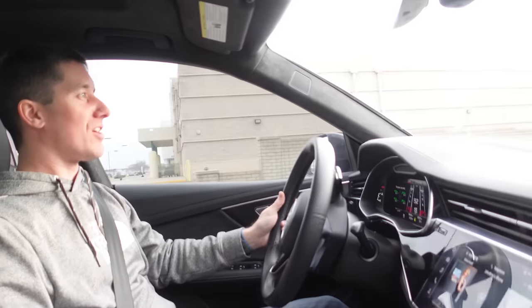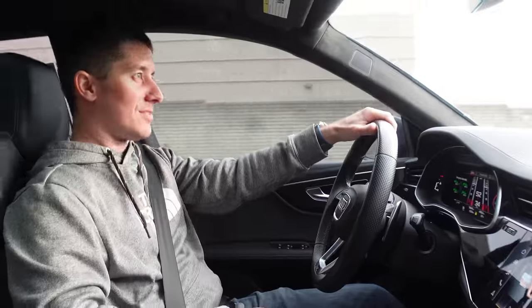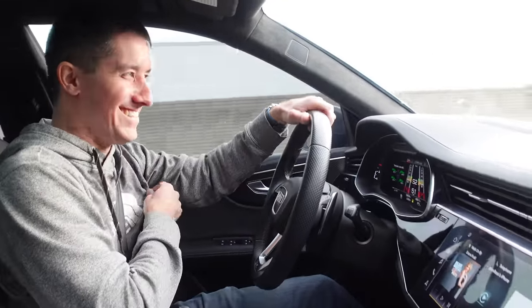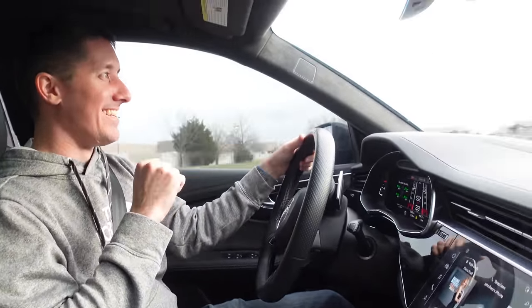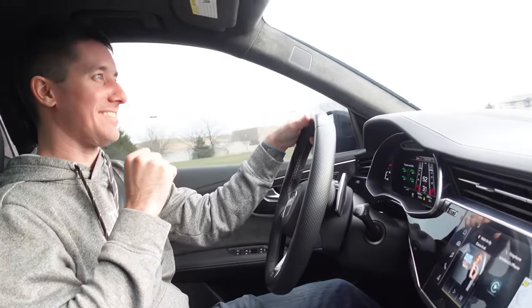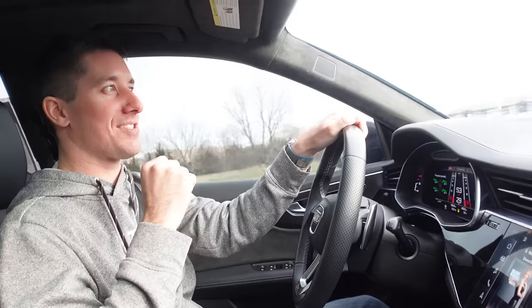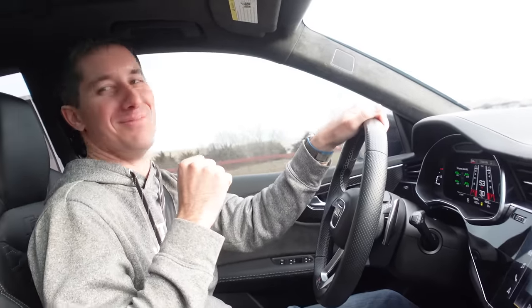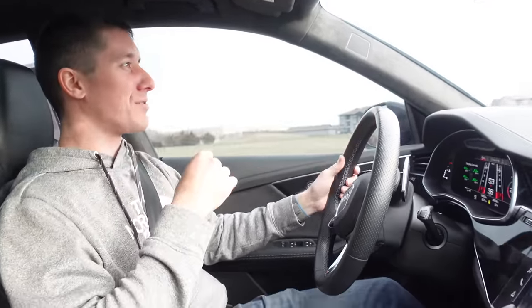Driving the RSQ8. First of all, from a roll. We did that in that Lexus yesterday, and it was like, how do we put that in words? This was twice as fast in a quarter of the time? Like, you need a math equation. Anyway, we've got some corners here. We're gonna drive through the corners.